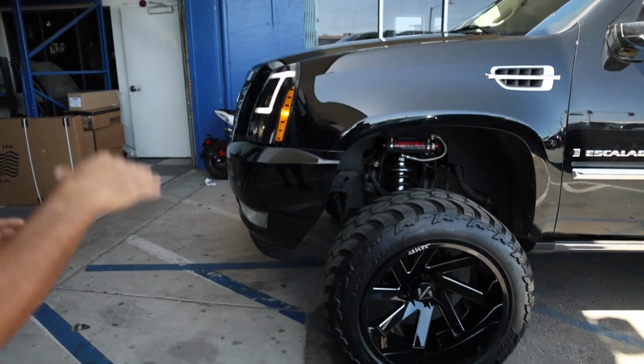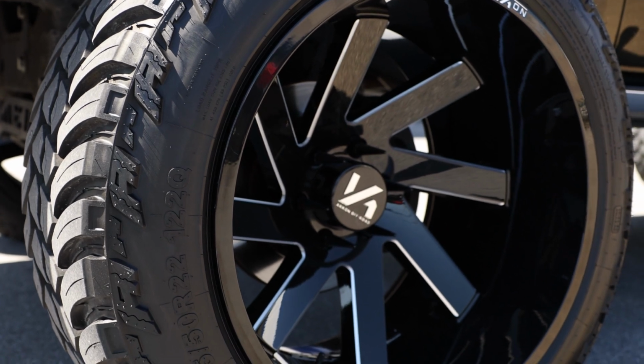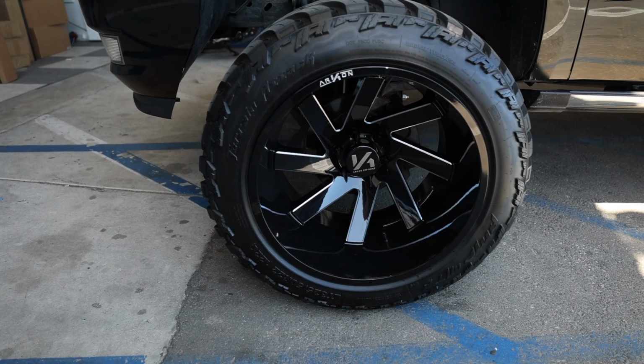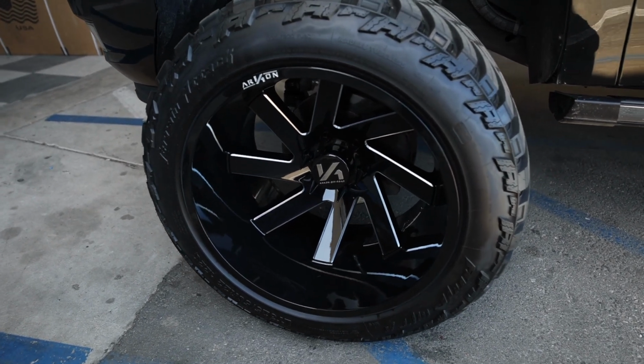It's definitely worth it. Check out these wheels though. These are the Arkon Lincoln True Direction. This is a 22 by 14. Normally you see 14s with a negative 76. This is a negative 81. So it's got a real good aggressive look to it.